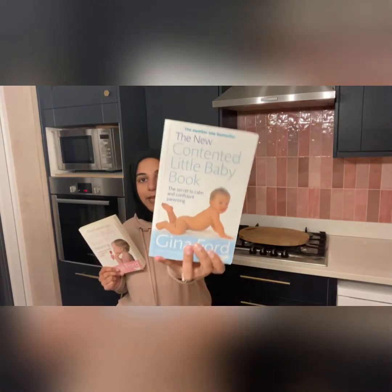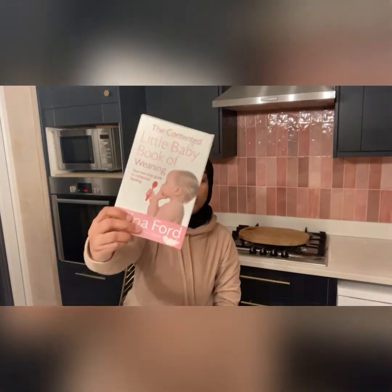Highly recommend it, just from that transition of milk to food. Are we giving too much food a bit too quickly? Is the milk not quite enough? You know, and keeping that all going. So it follows on really well from Gina's last book, which was The Contented Baby, which I spoke about in the last video. So this is a great follow-on from that, so I highly recommend it. The Little Baby Book of Weaning by Gina.